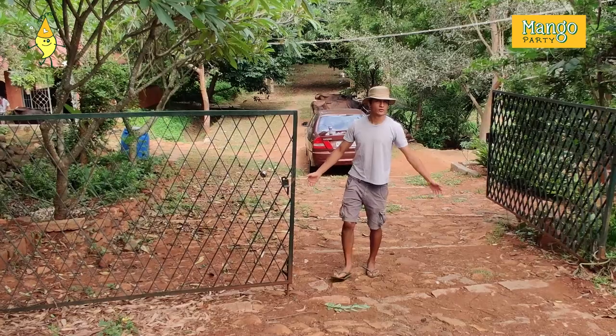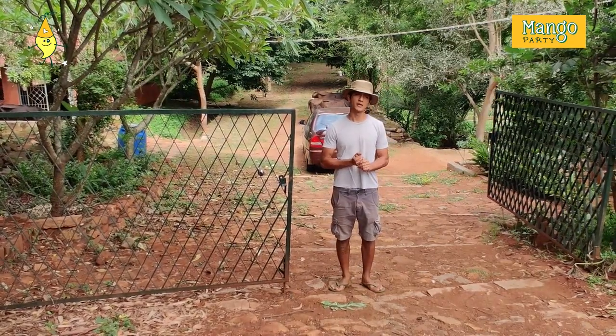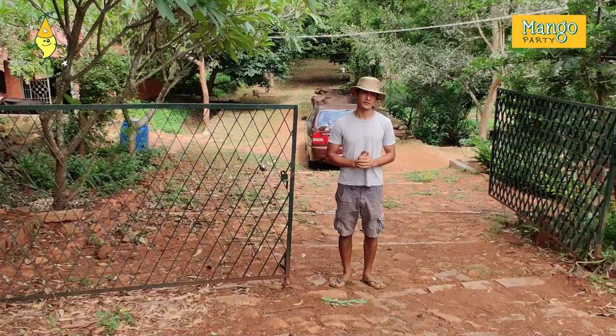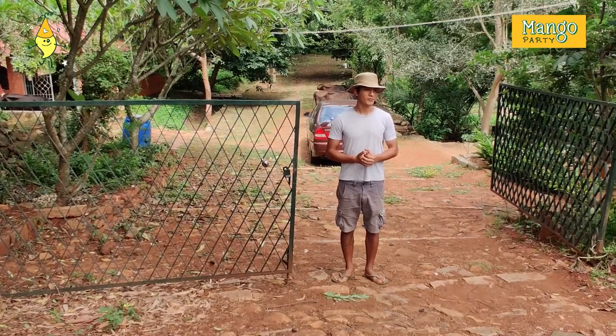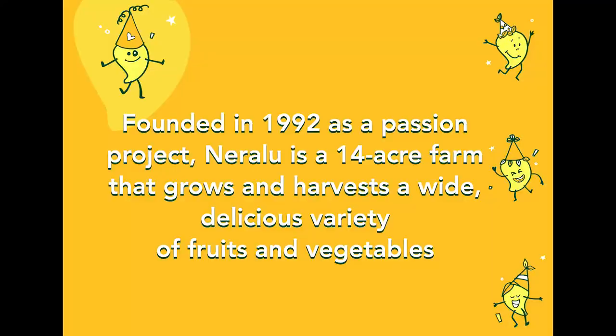Welcome to Neralu Organic Orchards. We are an organic multi-fruit orchard situated in Tatpuni village just off Kanakpura Road, barely 5 kilometers from the NICE road. We have a variety of fruiting trees, mango and coconut being the most predominant ones. And it's all interspersed, it's all mixed up, and I'll show you now. Come on.